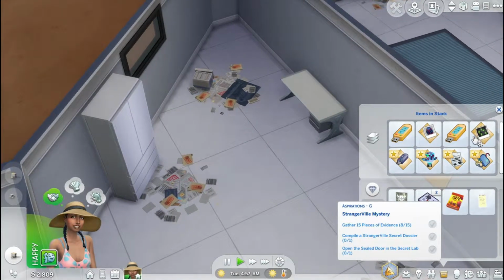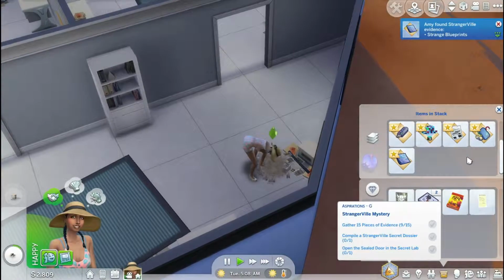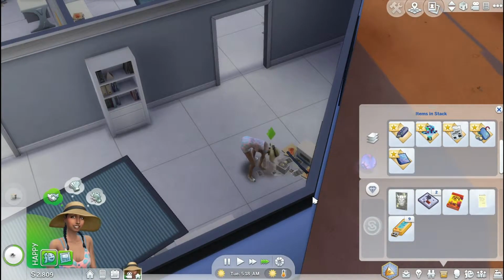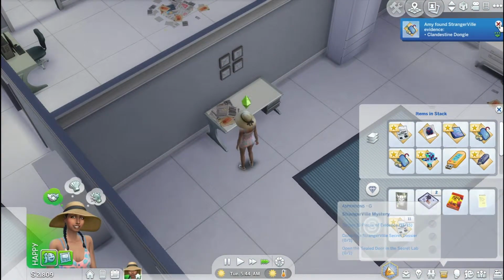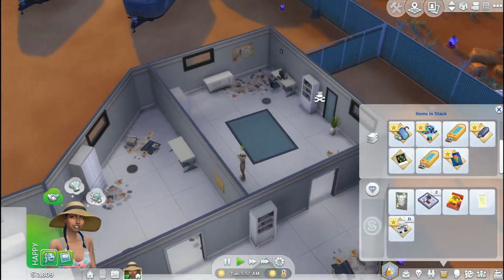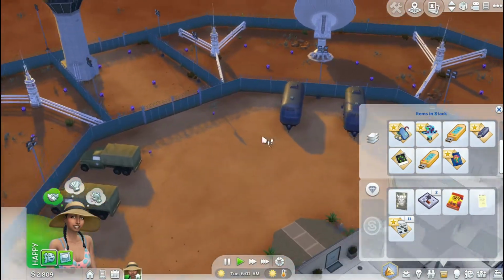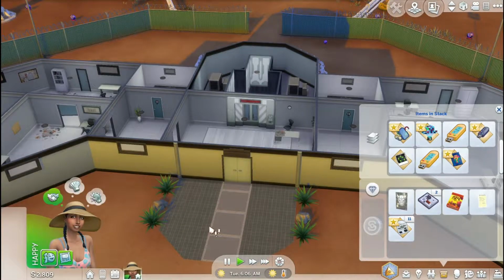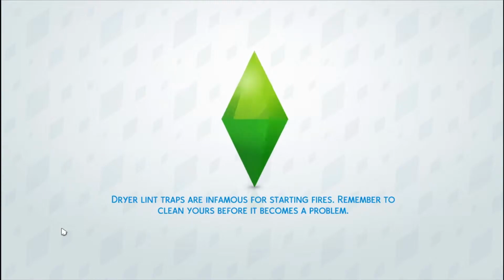So we got a clandestine dongle. Okay. Strange blueprints. Good. We got the same dongle again, and another one. Oh, a packet of mysterious seeds. Okay. It's getting light and not dark times anymore. So I think we need to go home and research our programming skill, so we can actually try and hack those computers because we need that important information for sure.